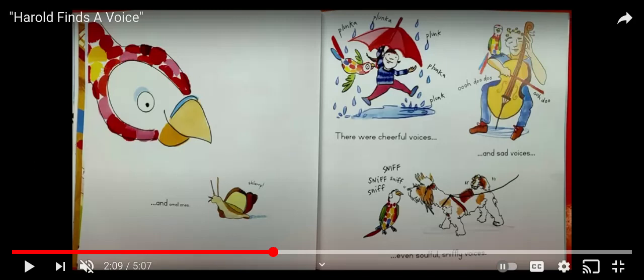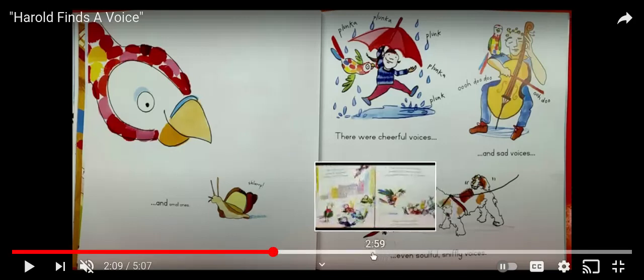How does Harold feel at the beginning of the story? Yeah, he was bored and curious. He wanted to know about other noises. And he wanted his own voice. How does he feel at the end? He feels happy and confident. That means he's confident in himself. He's happy with everything too. How does he change? He learns he has a great voice of his own, even though at first he wasn't so sure about it.